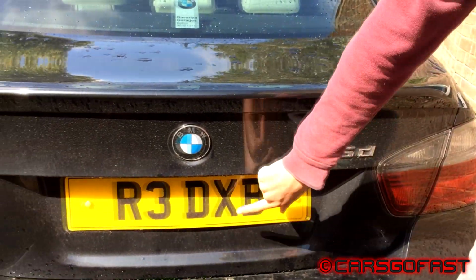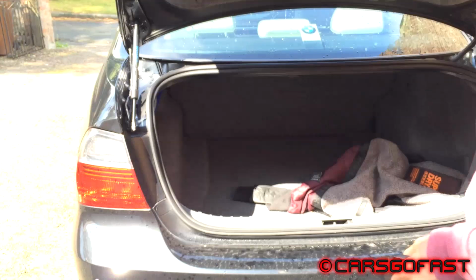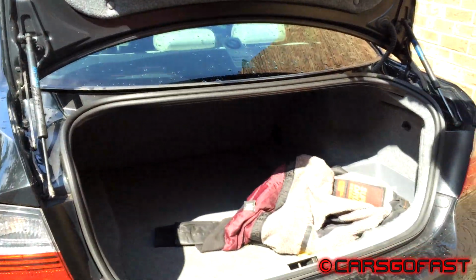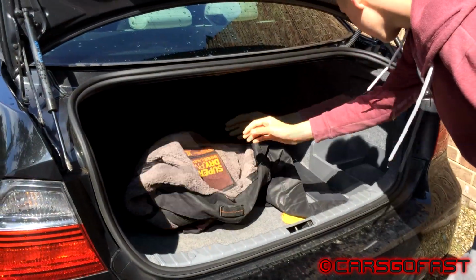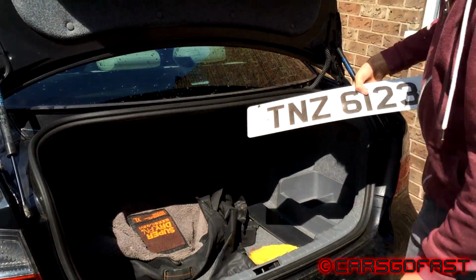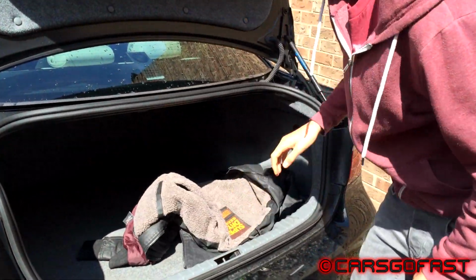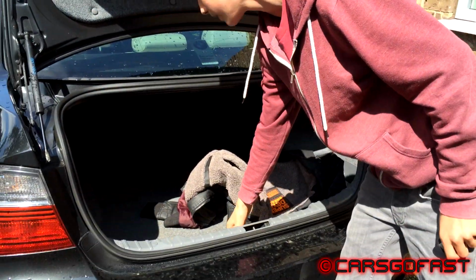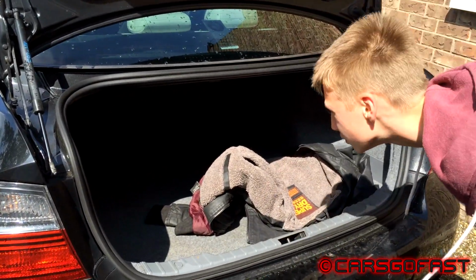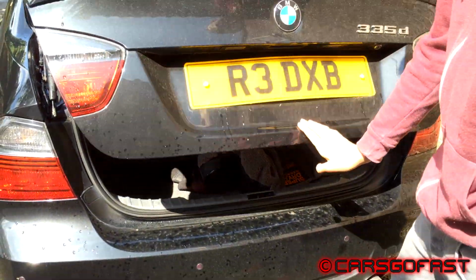Yeah, so obviously we've got the private plate again, the beamer badge. And there's not really anything there, just a coat. And the old plates. TNZ 6123. Anyway, so under there's obviously going to be a spare wheel, tools and stuff if we break down. Yeah, so that's inside the boot.